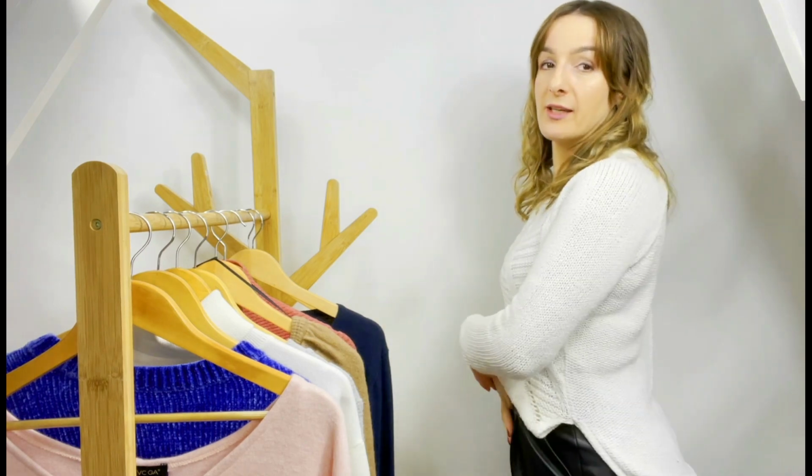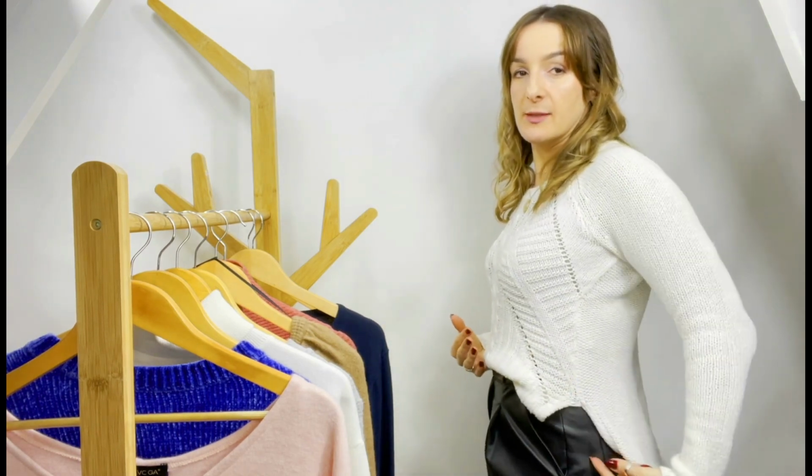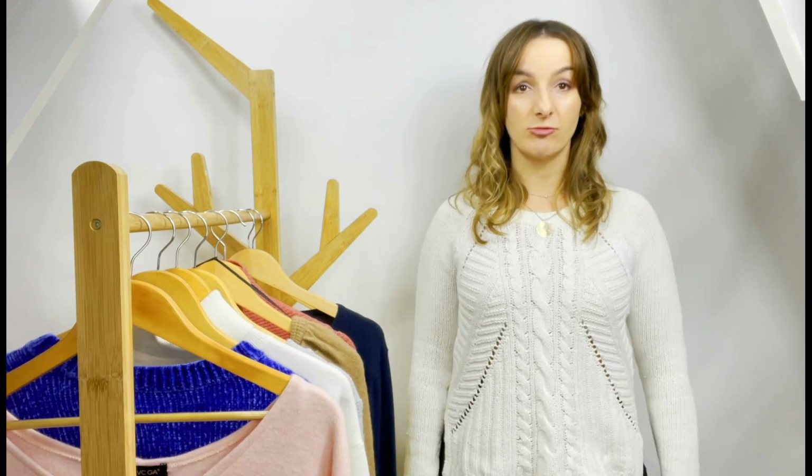As we said, styling is important, especially for jumpers which might appear a bit plain, they might look a bit boring. It is important to tuck them in. The one I have on, as I mentioned before, I really like because it has this split which helps me to tuck it in. Look how I look if I have it like that. I don't really feel attractive, and it adds so much additional volume to my upper body. So definitely tucking it in is important.